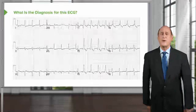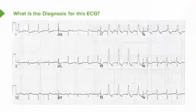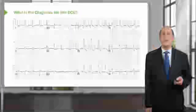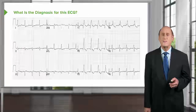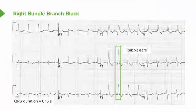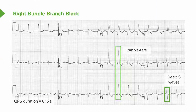Here's another right bundle branch block. Notice the rabbit ears. Notice that the first rabbit ear in lead V1 is pretty small, and even in V2, and the second rabbit ear is quite big. But again, the duration of the QRS is 0.14 seconds. And you'll notice also a big broad S wave in lead V6. See the rabbit ears? And the deep S wave in V6. And here the QRS duration is even longer than 0.14, it's 0.16.